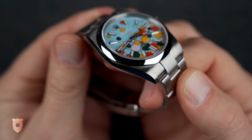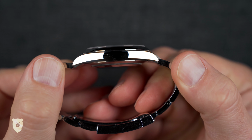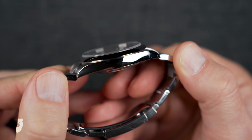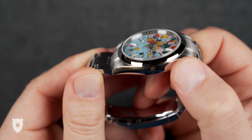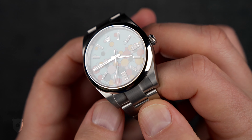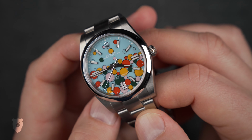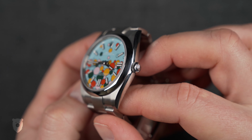The case is classic Rolex, as in the incredible 904L stainless steel that somehow feels like velvet and cold hard steel at the same time. I'll be honest and say that the Oyster Perpetual is my favorite Rolex watch. I know it's entry level and all that, but these broad shoulders and the classic design is just so nice in my opinion. We get a screw-in signed crown that's rather small at just under 5.8mm and a polished fixed bezel that will stay polished for 27 seconds in the real world.